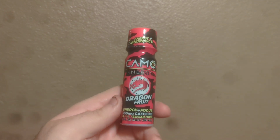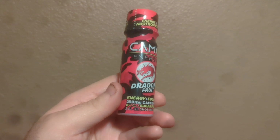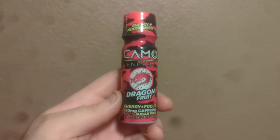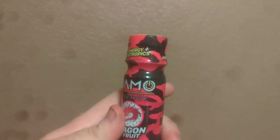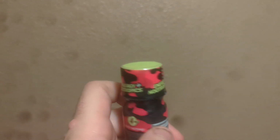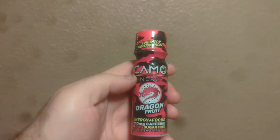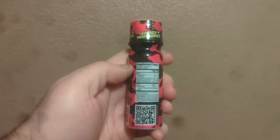Very colorful, I like the pink and the black camouflage combination, it looks pretty cool. But yeah, 250 milligrams caffeine though, really strong. So yeah, it's Dragon Fruit, a unique flavor for an energy shot. The logo has a power button symbol, and this one's energy plus nootropics. The other one didn't say nootropics on it, so this one's a little more unique compared to the Berry Blast one.